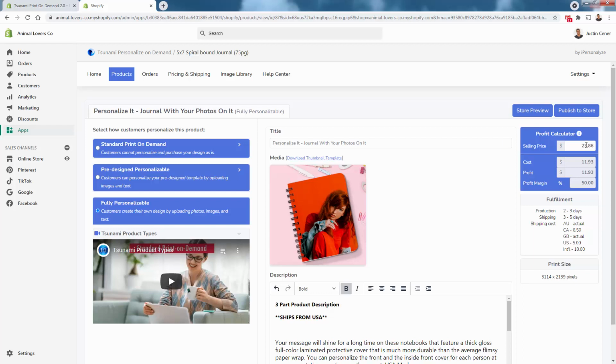Everything on one page. We have our selling price. Here's our cost, $11.93. They default to doubling it. Because we're doing personalization, we could often go even higher than what they recommend. We can go with a little bit higher margin, making $13 on a $12 cost. So that's pretty nice in terms of profit, right? Over 50% profit. Here's the production time, 2 to 3 days to get it printed.